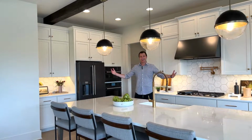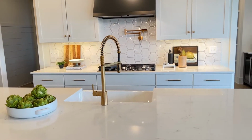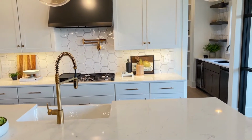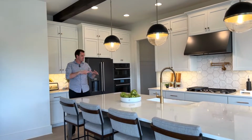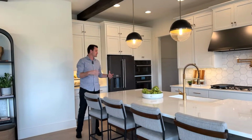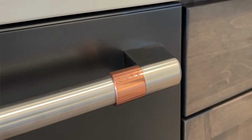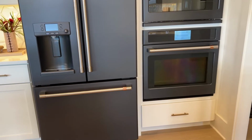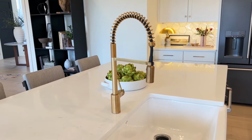Just look at the kitchen and the size of this island, these quartz countertops all the way across. This truly is an entertainer's dream for a variety of different reasons. Of course, you've got every type of upgrade possible. You've got the soft closed drawers, you've got the upgraded GE Cafe appliances in this particular house. And of course, you've got the farmhouse sink, a big trendy thing right now, and it looks gorgeous.